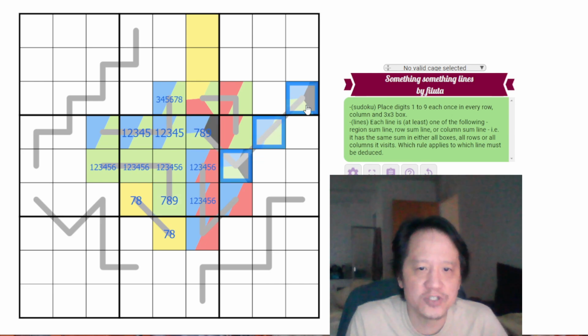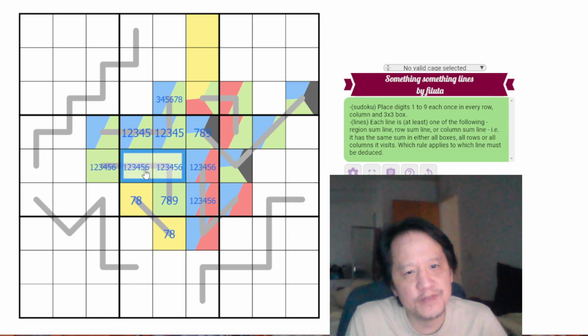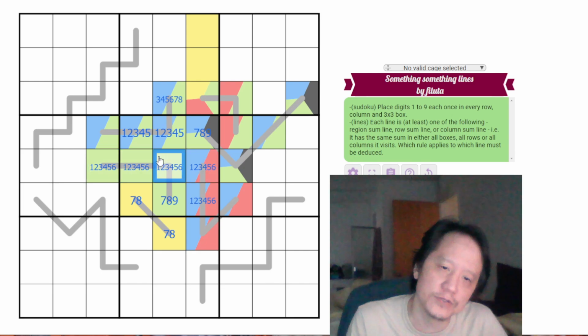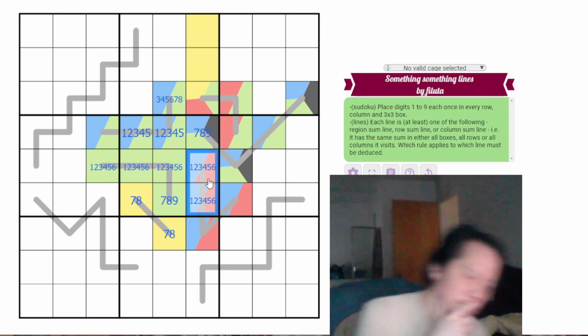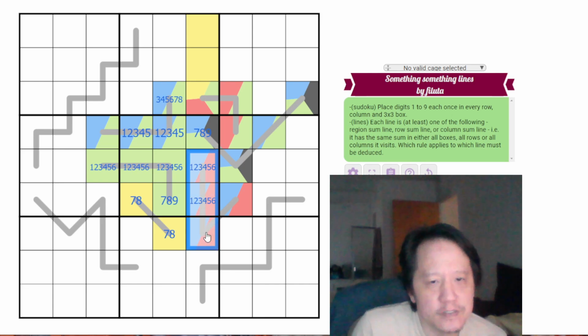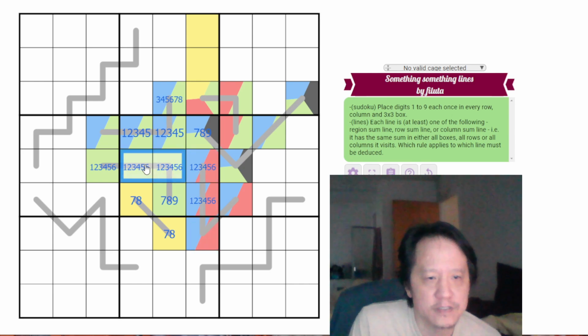If this is a 9, this has to be a region sum line. And this is a 9. If this is the 9, this would have to be 1, 2, 6. Hold up. So if this is 6, this is 1, 2, 6, right? This is 9, so this can't be 9. I guess it could be like 1, 5. So if this is 6, this is 1 and 2.